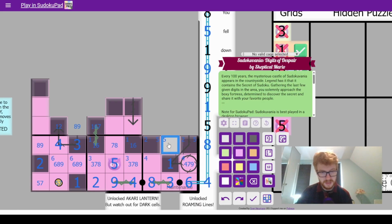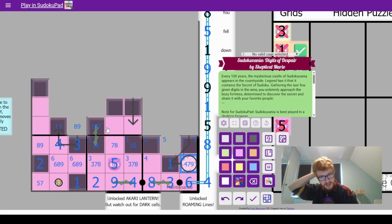If it's a 5, then the 2 still goes with a 4, and the other digit is like a 7, 8, or a 9, but then this just has to be bigger than it. So if that's a 7, that would have to be a 9, and that could be a 5, 2, 4, and then we would fill the box in a proper way. So that does work.